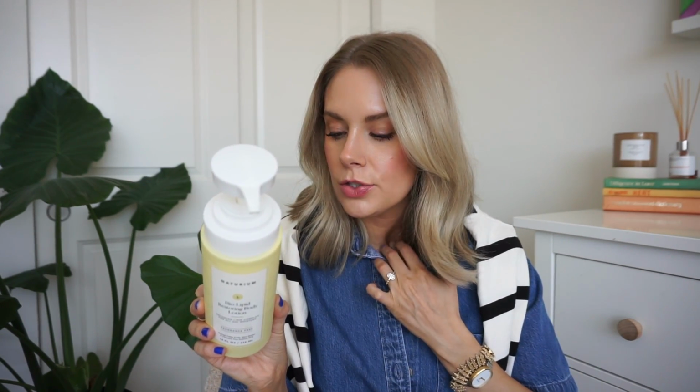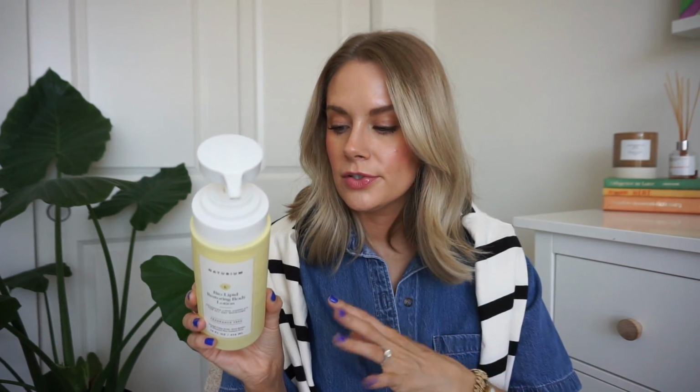It's got shea butter, sodium PCA, and different oils, vitamin B. I just love the consistency. I love the pump of this. I love everything about it. Yeah, we go through them pretty regularly because, like I said, we both use it.